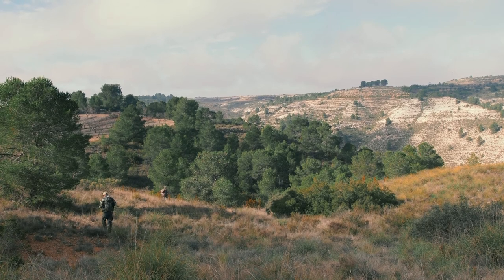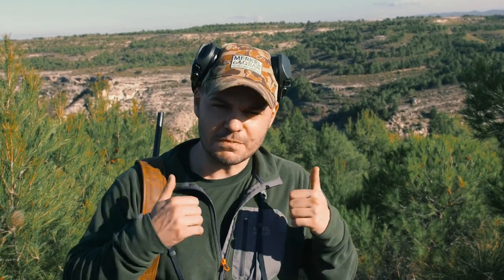Finally, we found the first ibex, a group of six young males, but none of them were shootable. It was a great sight though, and we had some fun just watching them. And two young ones, the biggest of the group, already started fighting.